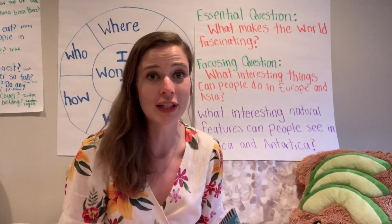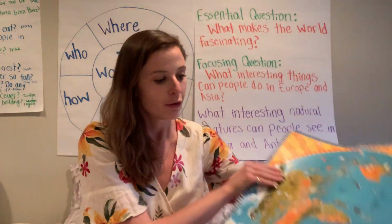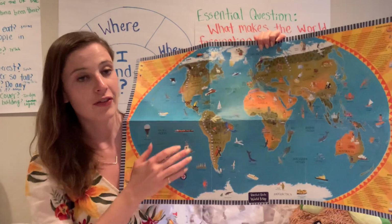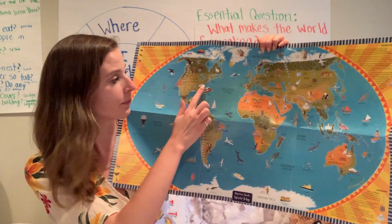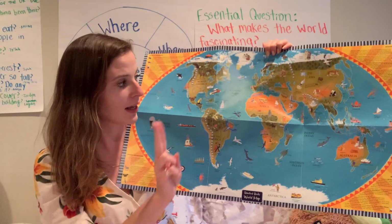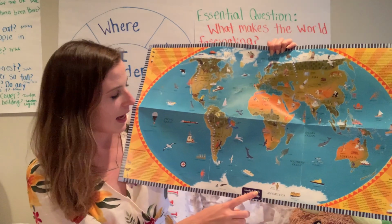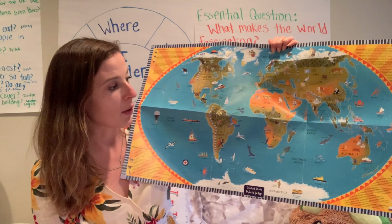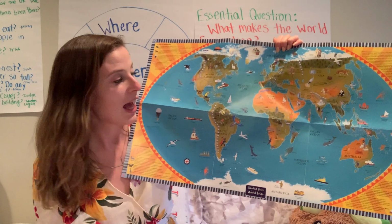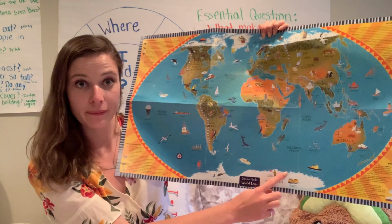So first thing we're going to do is find these two new continents on the map. Remember, there are 7 continents all together. We live in North America right here. There is South America, North America, Africa, Europe, Asia, Australia, and Antarctica. We looked at Europe and Asia last week, and this week we're going to look at Africa and Antarctica.